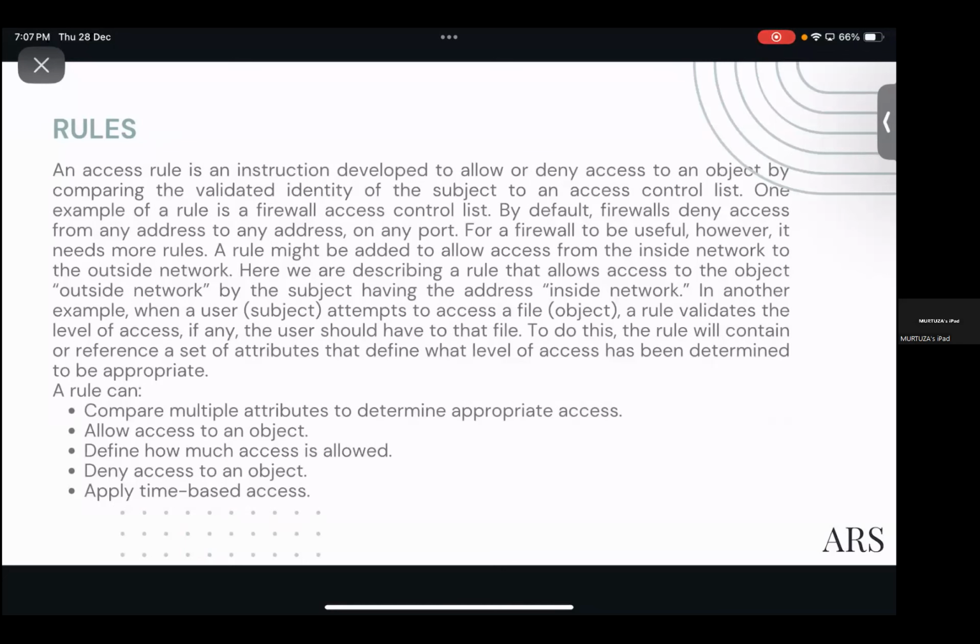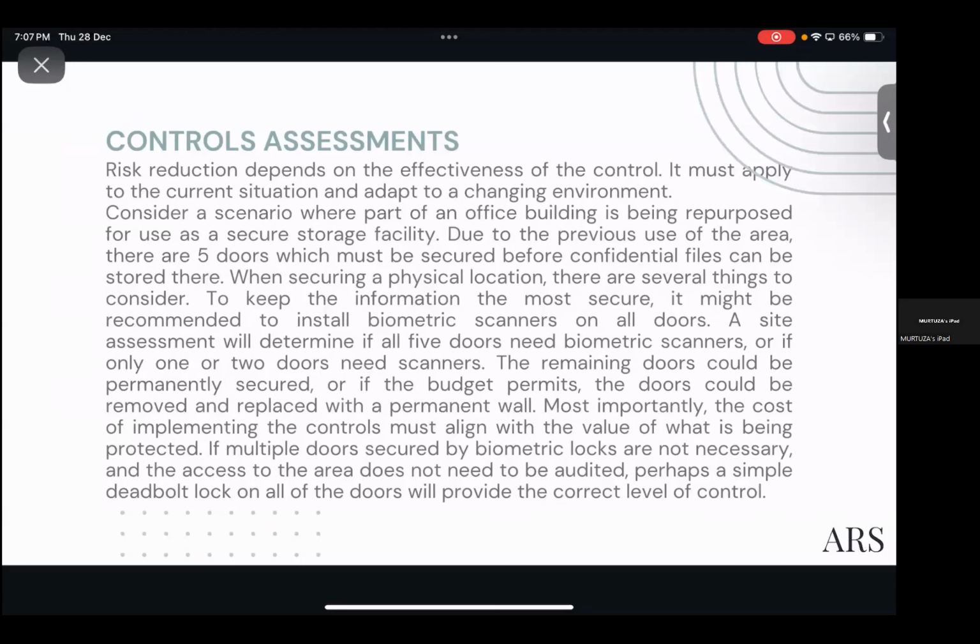So rules are basically a set of policies that will be applied to an object to allow or to deny the access. So these are a set of policies. We will definitely discuss them when we take some examples.